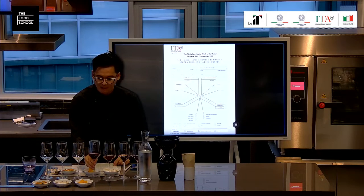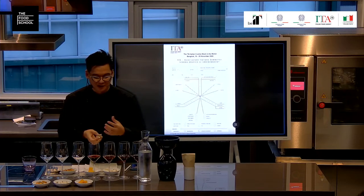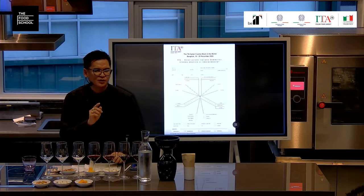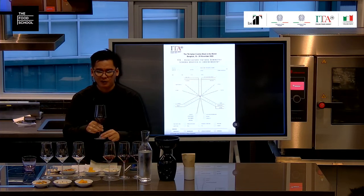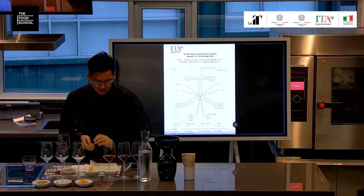Even if they are from the same line, it doesn't mean that they are perfectly matched, okay? Now let's do the analysis of the fourth wine. What do you feel about the fourth wine? Let me explain the name.